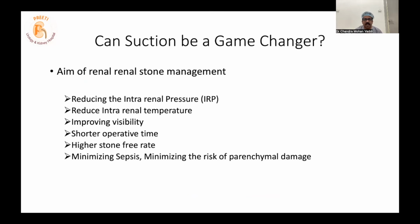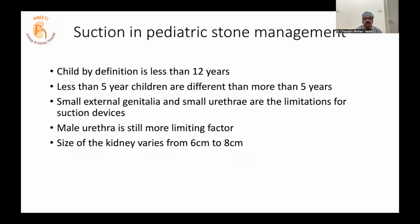The same benefits apply: stone fragments, debris, irrigation fluid, and clots can be removed. The aim of renal stone management follows the same principles: controlling intrarenal pressure and renal temperature, improved visibility, decreased operative time, high stone-free rate, and minimizing sepsis. In children, particularly those less than 5 years, they are different from children more than 5 years. They have small external genitalia, and a small urethra.